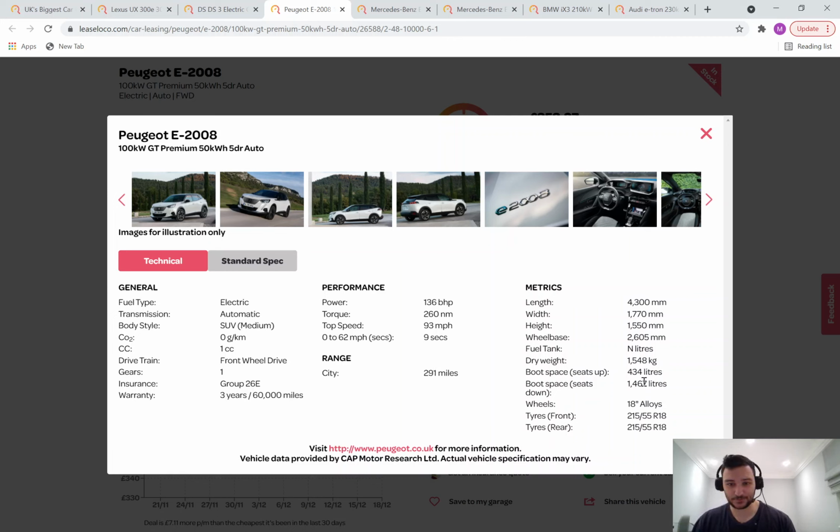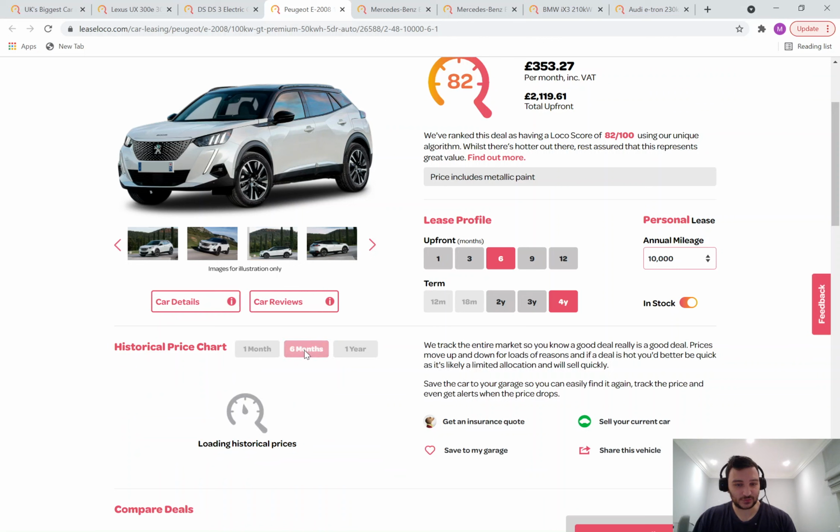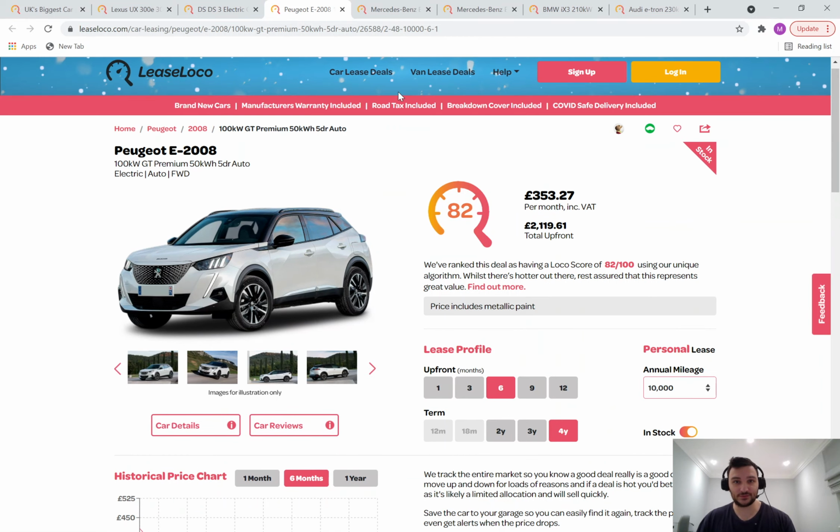Big boot space as well. Lots of boot space, especially when the seats are down. 1,467 liters, and also 18-inch alloys. So you're going to have a nice ride height and also a nice ride in general because the suspension won't be too harsh. And over the course of a month, nothing's really changed on this. Over the course of 6 months, again, it's seen a pretty gradual change. It's actually gone down from where it was 6 months ago, from 408 down to 352. So there is a £50 saving, which is really nice to see. But yeah, that's the third pick.